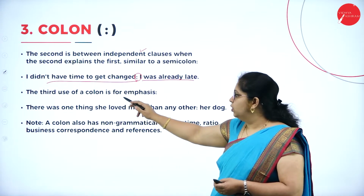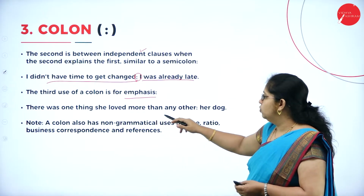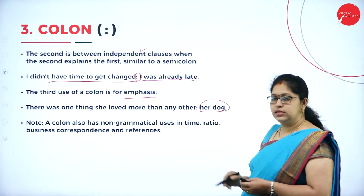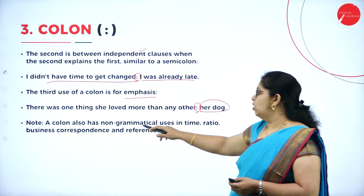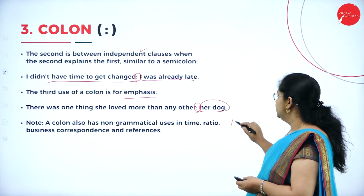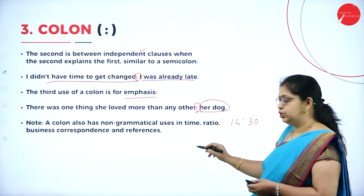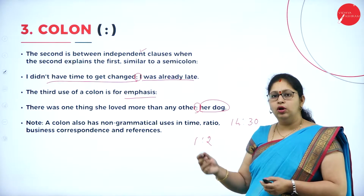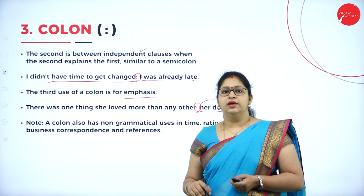Then the third use of the colon is for emphasis, to stress something. Example: there was one thing she loved more than any other: her dog. Which is emphasized here? Her dog is emphasized. So we are using a colon, right? Here is a note: a colon also has non-grammatical uses, in time, that is 14:30, correct? Also for ratio, 1:2, or business correspondence and references. In all those we use the colon, but it is not grammatically used there. But these are the three places where we use a colon.